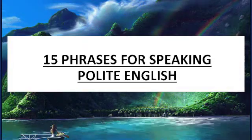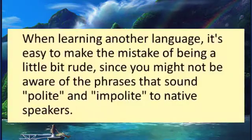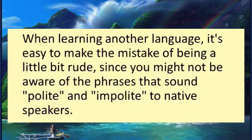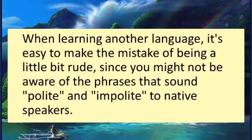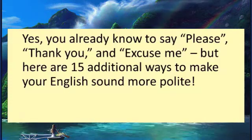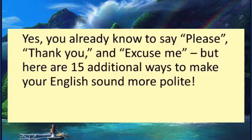15 phrases for speaking polite English. When learning another language, it's easy to make the mistake of being a little bit rude, since you might not be aware of the phrases which sound polite and impolite to native speakers. You already know how to say please, thank you, and excuse me, but here are 15 more ways to make your English sound more polite.